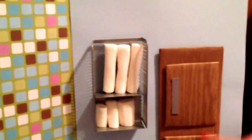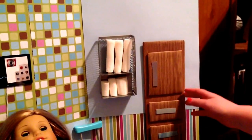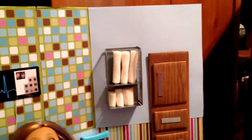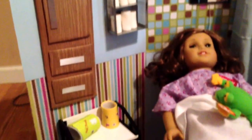and beside each doll there's a cabinet that we made that we just covered cardboard with paper that looks like wood. And this is a desk organizer, and we rolled up bandages for the dolls. This is on both sides of each doll. The doctor's seat and table is over there with casts and bandages and band-aids.